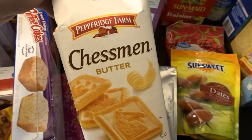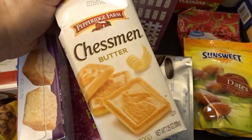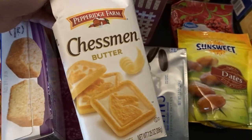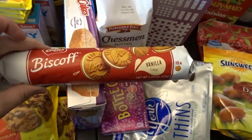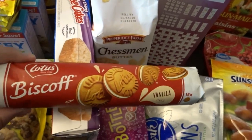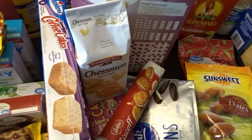Also, it's nice to have some fancier cookies on hand. Again, when company comes over, if you don't have time to bake anything, you want to get out something yummy to have with your coffee or tea. A nice bag of Pepperidge Farm cookies. I love these. Chessmen would be good. My last haul, I bought the Biscoff cookies to try, and I wanted to try the vanilla as well. So I got those also for the little cookie category and snack category in my pantry.